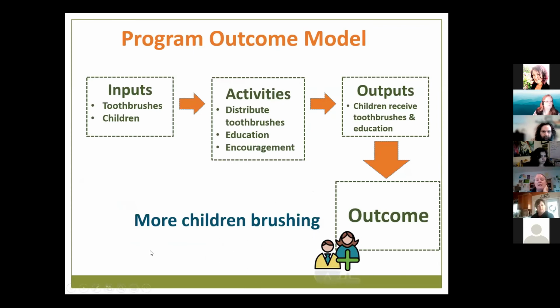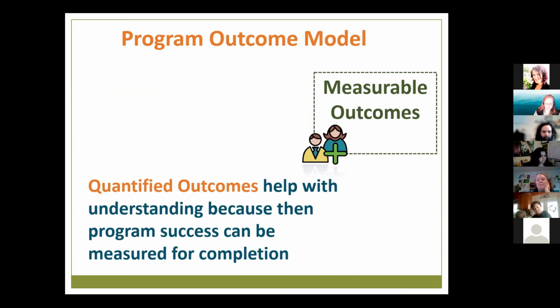So then the last part becomes by how much. Yes, it's important. We know what our outcome is, but it would be more meaningful if we can actually quantify by how much. And so then we talk not just about outcomes, but about measurable outcomes. And so if on your grant application they ask for measurable outcomes, then you have to give some kind of number of how much more you're talking about. So did the brushing increase by 15%? Or did it increase by 100%?